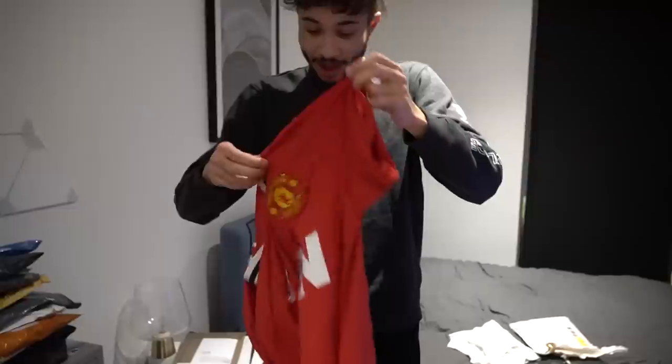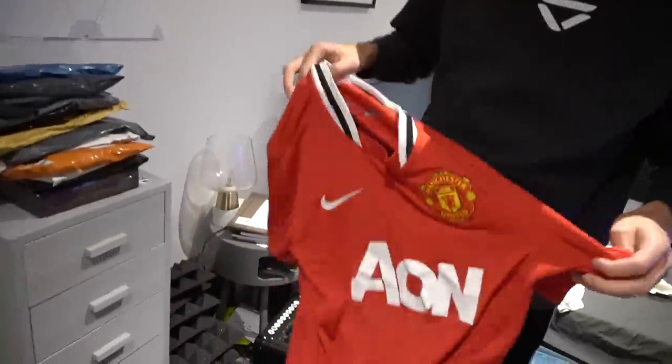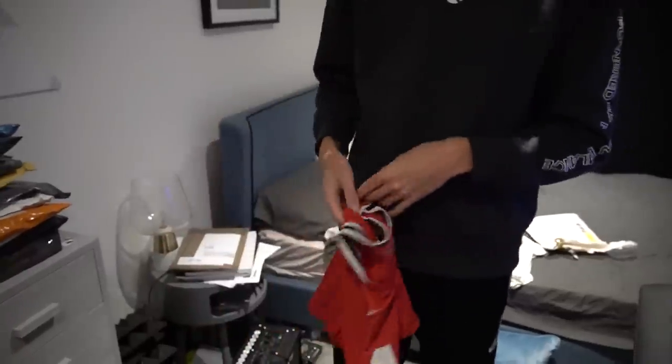Oh, this is terrible. It's got whoever Wilson is on the back. Genuinely don't know who that is. Do you know who that is? Oh, not an actual clue. What do you think about it? Like, out of 10? Oh, no, that's going to get screenshotted. But if I hold it up like that, that's going to end up on Twitter. I'll put it on the bed.